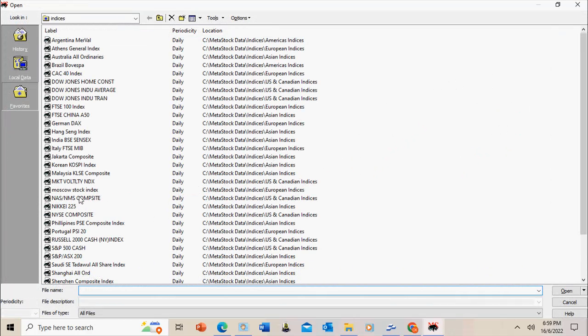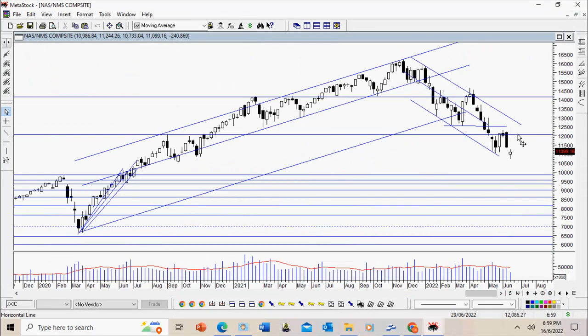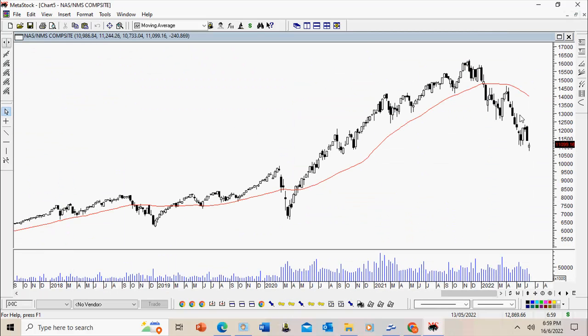Now this is Nasdaq. Again, quite similar patterns, trading within the bearish channels, and there was an attempt at a bounce. It is trading much further away from the 40 weeks, so it's generally more negative than S&P 500.